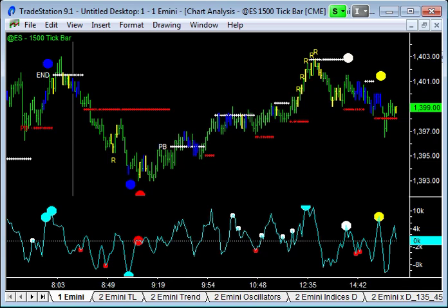Thursday and Friday I actually took off and didn't trade either day. I watched the market open, which was quite nice, but sometimes you get a little bit burned out. I didn't feel like trading, so I didn't want to push it. Anyway, there were some good setups though.